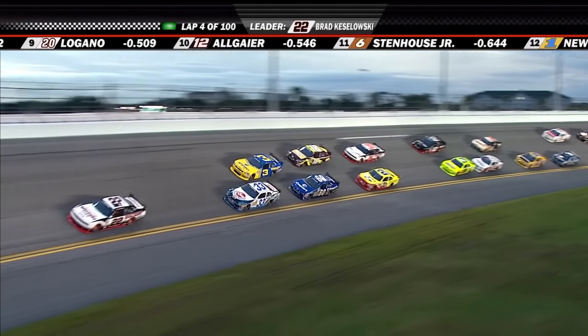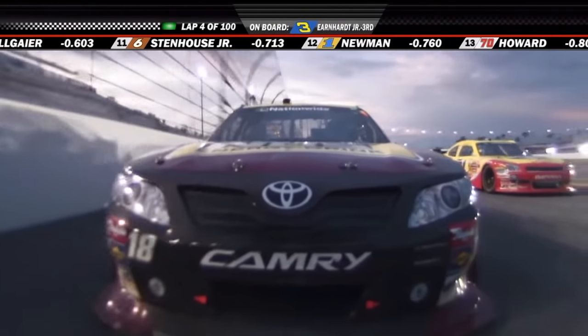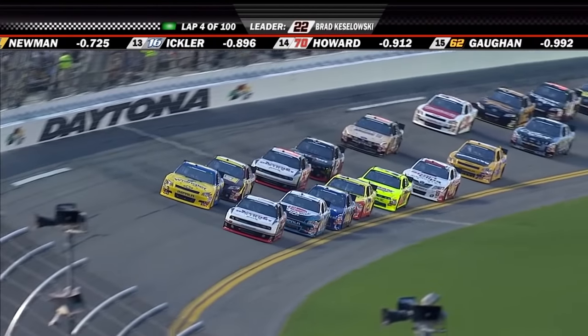Yeah, we heard him report that Kyle Busch said that after about 10 laps, these cars just continue to get looser and looser. There's the bump into the tri-oval. Ooh, that's a dangerous place to be doing that.